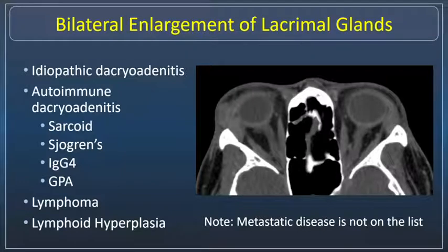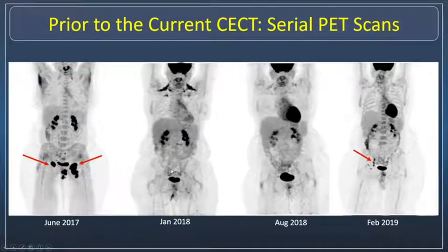Now, when I think typically of bilateral enlargement of the lacrimal glands, there are a number of things that come to mind for me, and I'm sure for you as well. One is idiopathic dacryoadenitis. There's an autoimmune version. This includes sarcoidosis, Sjogren's, IgG4, and even GPA. And then there are some lymphoproliferative disorders that can present with bilateral enlargement of the lacrimal glands, including lymphoid hyperplasia and lymphoma. Now notice metastatic disease is not on this short list, and we'll come back to that discussion.